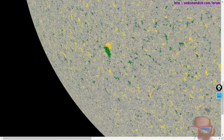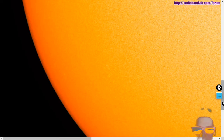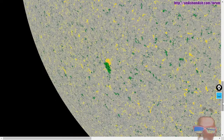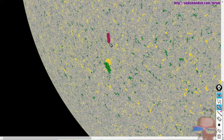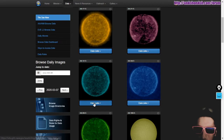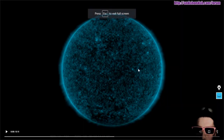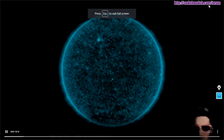So there are the fields. And I only see one umbra when I look at it from this view, which means there's only one field it's associated with. The field is right here. And expect that to be named. I don't remember what number we're on for sunspots. Let's do one more bonus feature, the 131 angstroms view. It's always quite scenic.